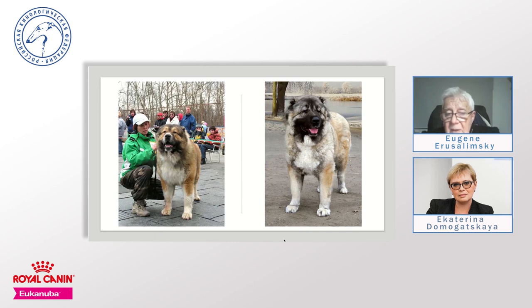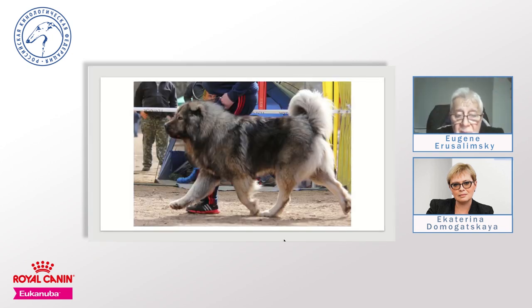This is the nice head, a bit too rounded skull, quite wide in the cheekbones, not excellent, but quite acceptable. Eyes could be set more apart. Strong enough muzzle, it seems that this is the bitch. Black nose, black dark eyes, black eye rims, black lips, and coat condition is also not for the show. This is the dog on the move.